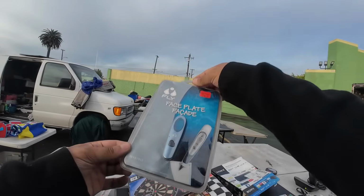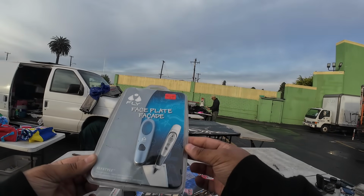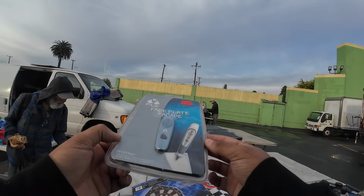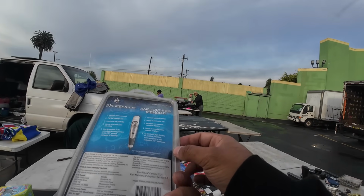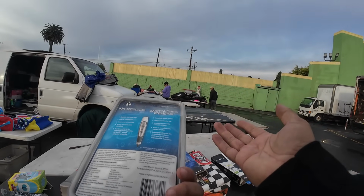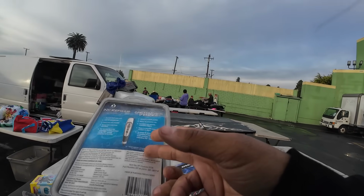Oh, dude, Ryan, you gotta play a clip for this. Faceplate facade. This is for the Fly pen. It was like this pen that was advertised. I'm pretty sure to do your homework for you, or I kind of don't remember what it did. I think you wrote math equations and it would answer it for you as you wrote it. I have no clue. 2005.